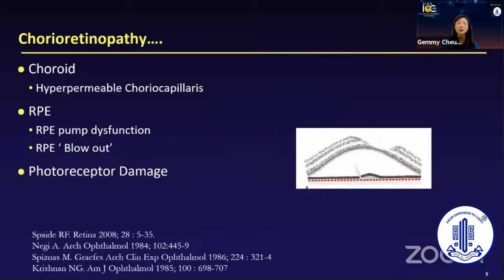That led to our renaming of central serous retinopathy to central serous choroidal retinopathy, with the hypothesis, now commonly accepted, of the choroid being the primary location of the disease, starting with choroidal hyperpermeability, and that pressure goes up one layer at a time through decompensation of the RPE, leading to neurosensory detachment eventually and damaging the photoreceptor.